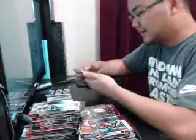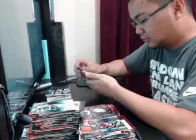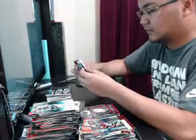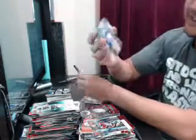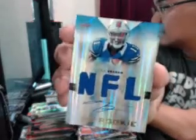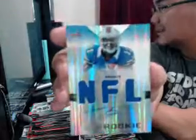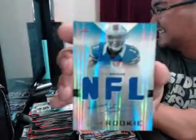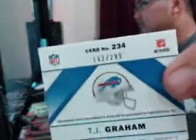Last pack of the break. Good luck. Where does it go? For the Bills, killing the break. TJ Graham. TJ Graham for the Bills. Did some work. Number 299. That box was rough.